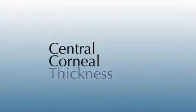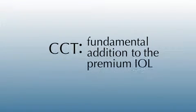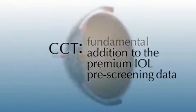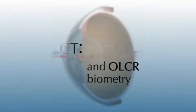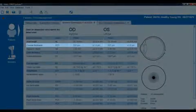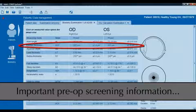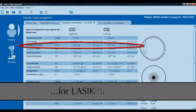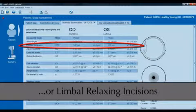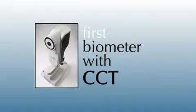The central corneal thickness, or CCT measurement, is a fundamental addition to the premium IOL pre-screening data. LENSTAR CCT is measured with the precision of optical biometry and OLCR. Several ophthalmologists agree that central corneal thickness provides important preoperative screening information on conditions such as Fuchs dystrophy and Guttata. It is also important when planning for LASIK touch-up or limbal relaxing incisions. All biometers previous to LENSTAR lack this essential measurement.